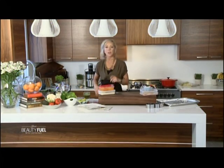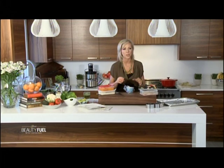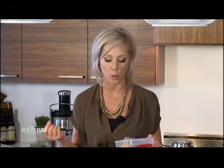So that's one of my tips for you. Another one of my tips when we talked about getting your protein ready in your fridge may seem silly for you, but I love poached eggs. On top of anything, poach an egg and it makes it that much more delectable.